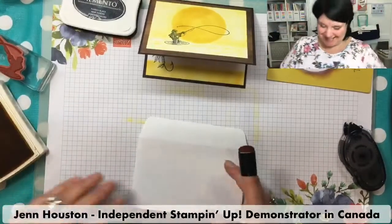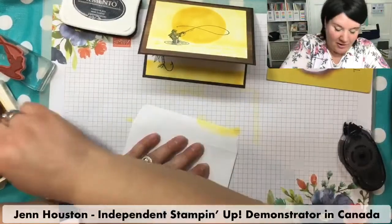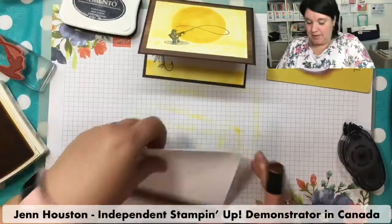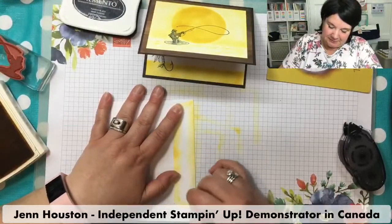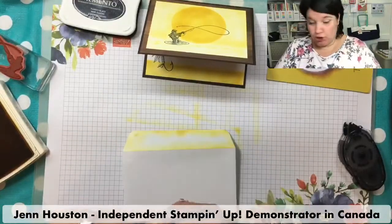It's great. I'm just going to go around this edge with the dauber as well. Continue that theme a little bit. And I'll fold this part over so I don't get it onto the front. I am a huge dauber fan.